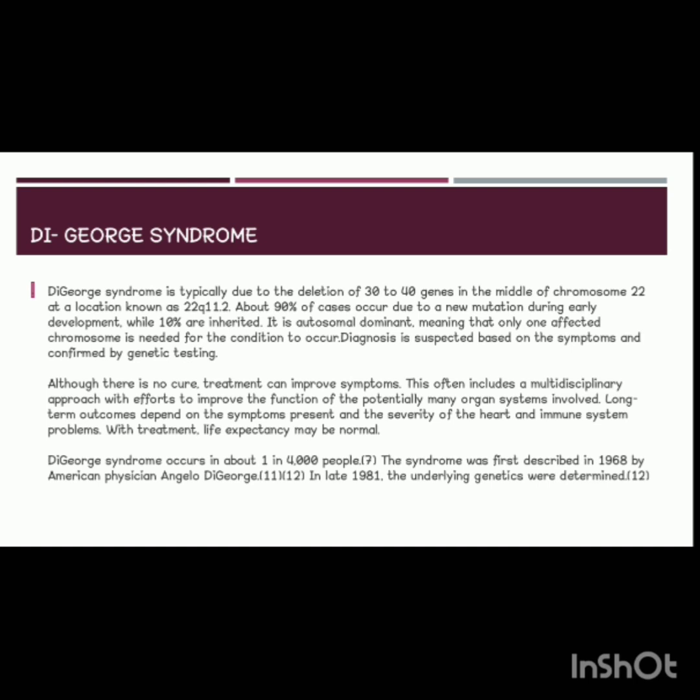It is autosomal dominant, meaning that only one affected chromosome is needed for the condition to occur. Diagnosis is suspected based on the symptoms and confirmed by genetic testing. Although there is no cure, treatment can improve symptoms. This often includes a multidisciplinary approach with efforts to improve the function of the potentially many organ systems involved.